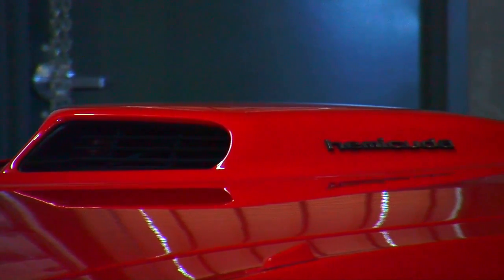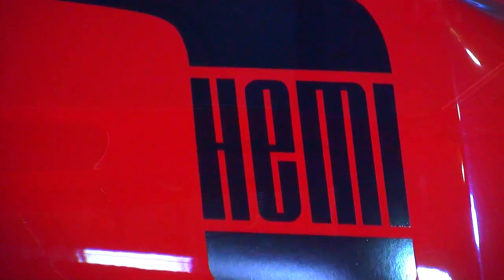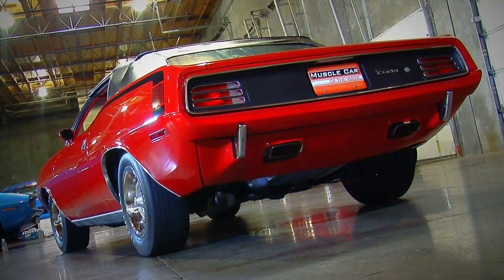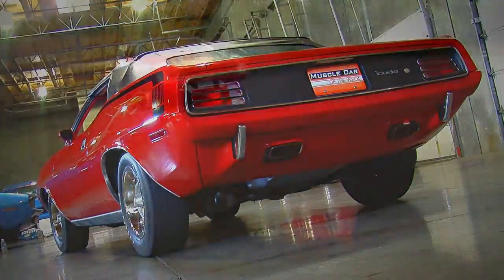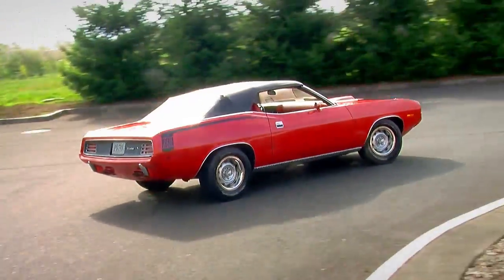So the interior is red, the exterior is red. The only other accent color is black, and there's a black stripe, the black tail panel, the power top is black. So this whole thing has this really cool, aggressive looking red and black color scheme. But none of that really matters if you got a Hemi under the hood. I mean, this thing could be Battleship Gray and it would still be super cool.